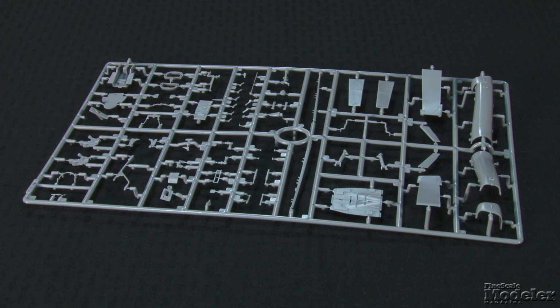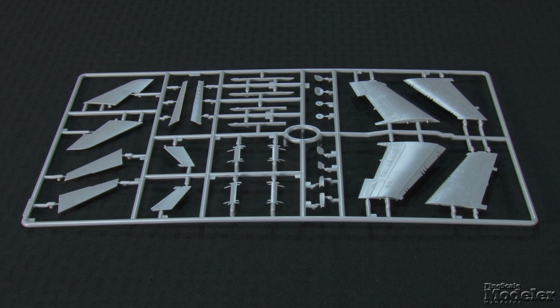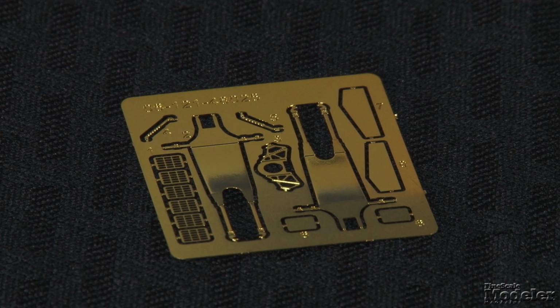The intake lips are single-piece items, making cleanup a snap. All of the separate control surfaces are posable, including optional parts for the slotted flaps. A small photo etch fret provides some exterior vents, the frame for the HUD, and more.